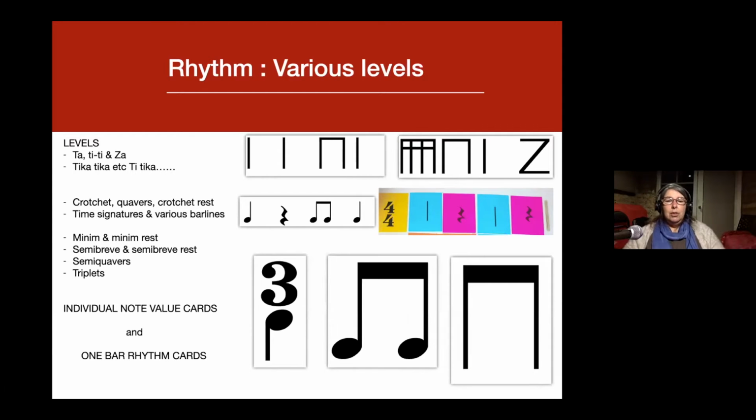So using the example of rhythm, we have got a variety of cards on the screen here. Up the top, we've got the headless rhythm, one bar rhythms. So we've got a ta, ta, ti, ti, ta. And then we've got a ticka, ticka, ti, ti, ta, za.